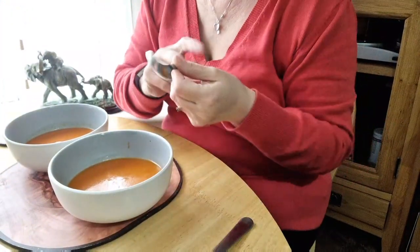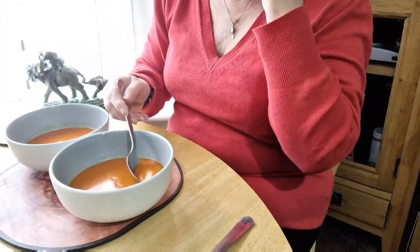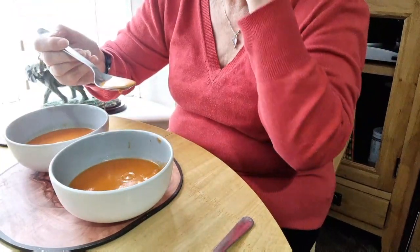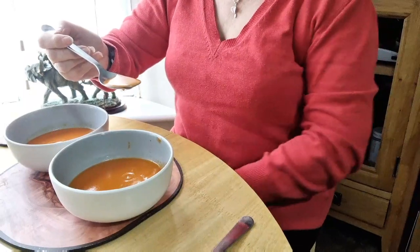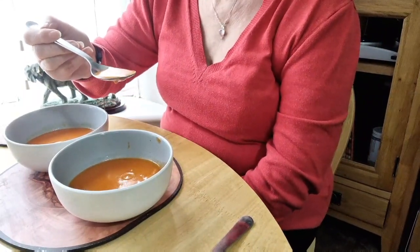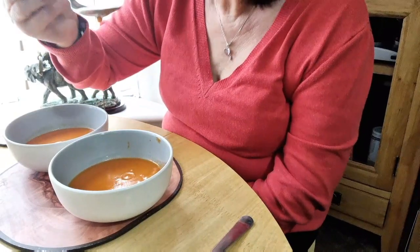Right, the same as Steve, I have bowl A and bowl B. Excuse me, coughing. I do know which is which, but I'm trying not to let that have any effect. I usually put lots of black pepper and salt in my tomato soup, so I hadn't done anything. We're having it raw.